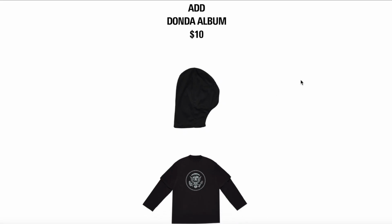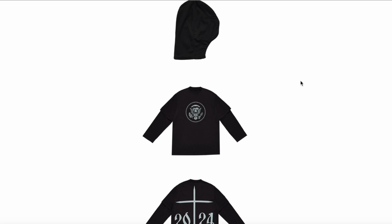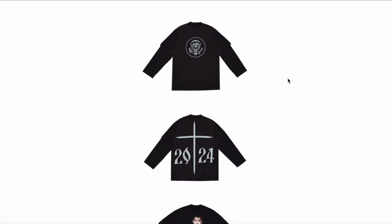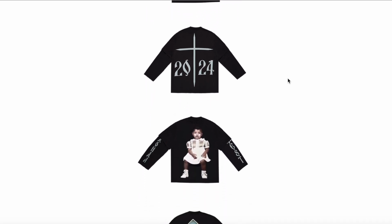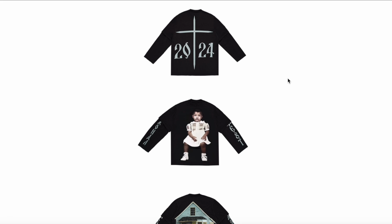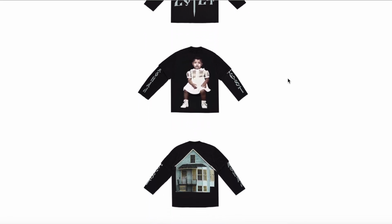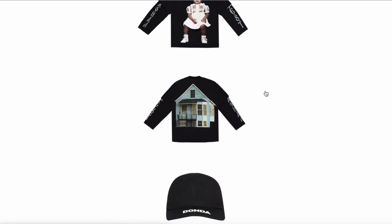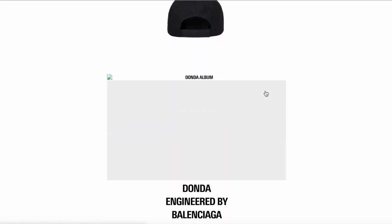Now, for the rest of the actual DONDA merch that was available online, it wasn't actually the craziest, but we are going to go ahead and take a look at it, and as you can see, there are not a whole lot of pieces in comparison to Kanye's previous merch drops, or just other merch drops in general for artists. Personally, I do understand the concept of less being more, and when I really think about it, despite the fact that this album only released about 2 years ago, I don't think I've seen many people wearing DONDA merch or talking about it ever since the release.